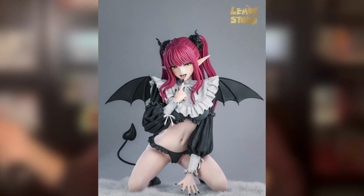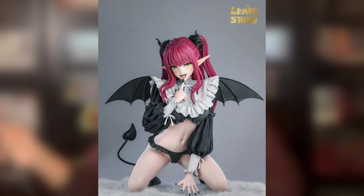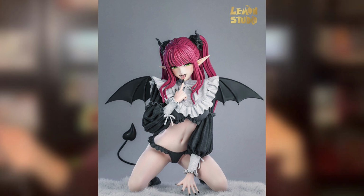The next one here is her in her demon outfit. I know she's doing some sort of cosplay here. I don't know who necessarily, because I haven't read up to this part of the manga. This is also by Lemon Studio. I decided I'm just going to stick with them. I seem to like their designs. There was another Demon Marin that recently had some production photo shares, and I think I like that one a bit more than this one.